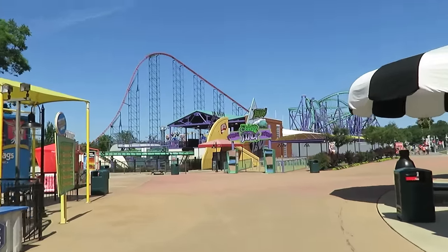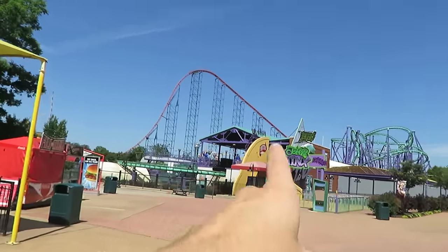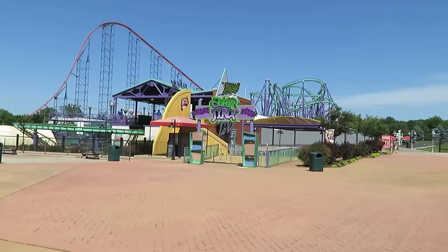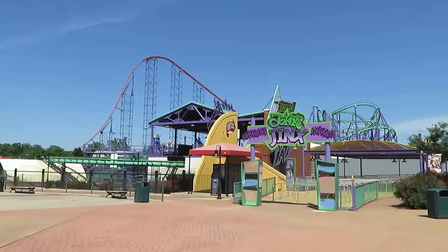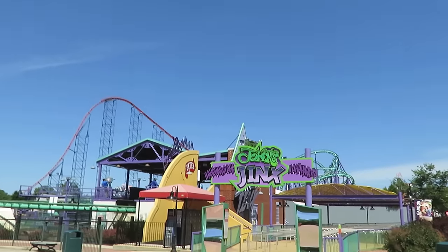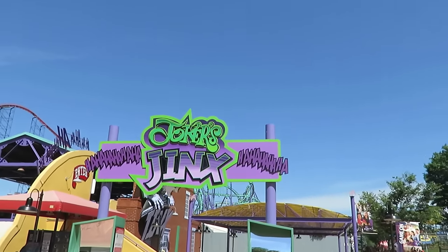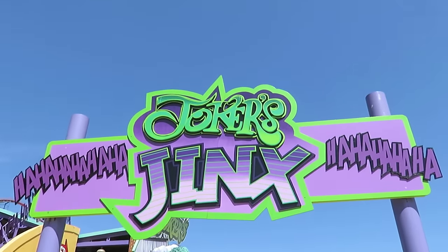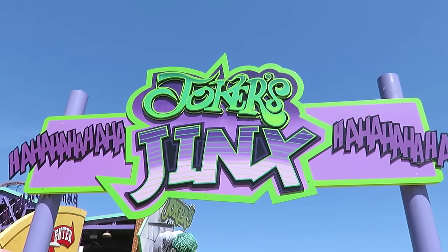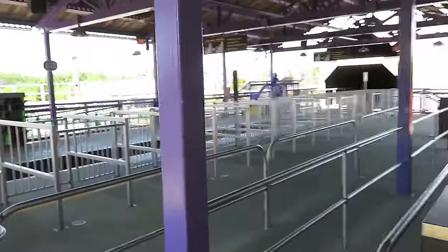All right, I think I'm gonna just do Joker's Jinx quickly and then I'll do Superman because Joker's Jinx is right here, so why not? I guess, right? I don't know. Yeah, here it is, Joker's Jinx. The sign looks awesome. Nice and repainted. And no lines. I'll check it out, no line.